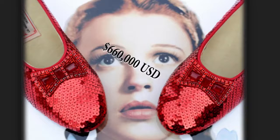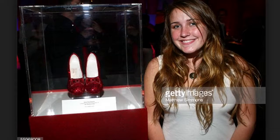They were the ruby slippers, worn by Judy Garland in The Wizard of Oz. The ruby slippers were sold at an auction on June 2, 2000.